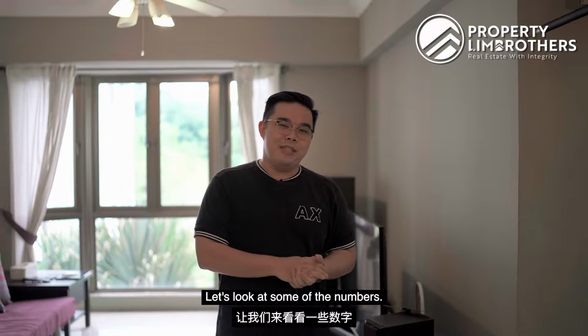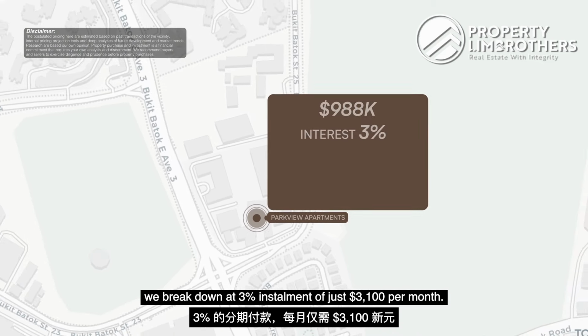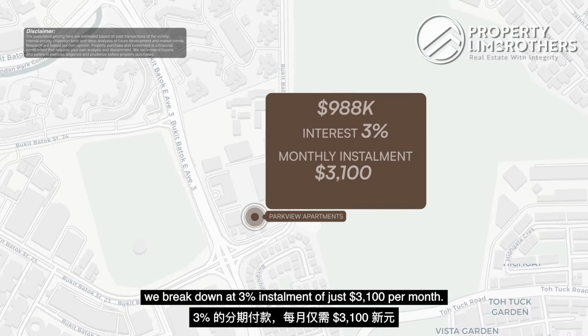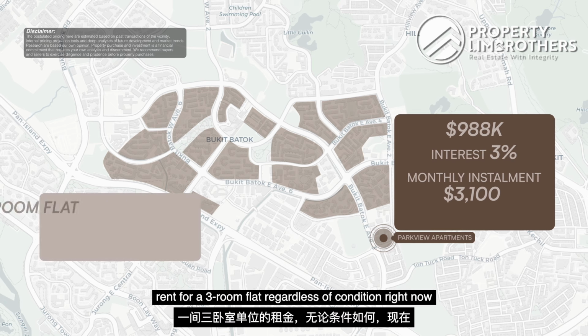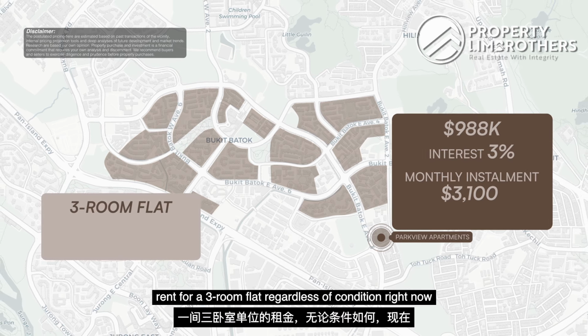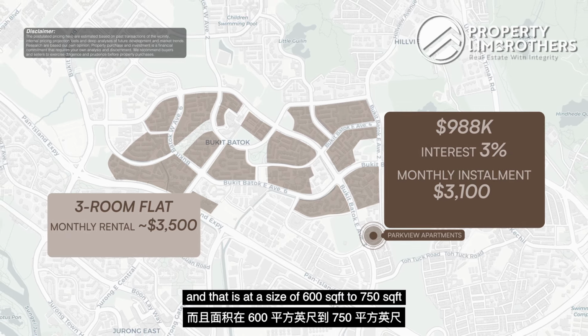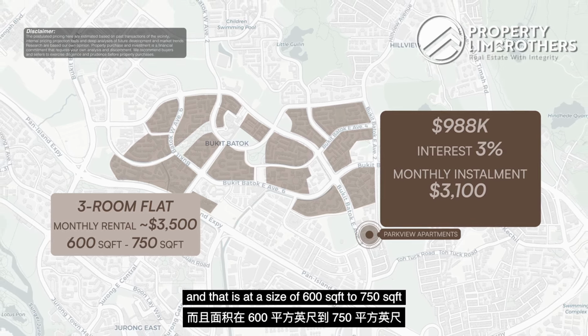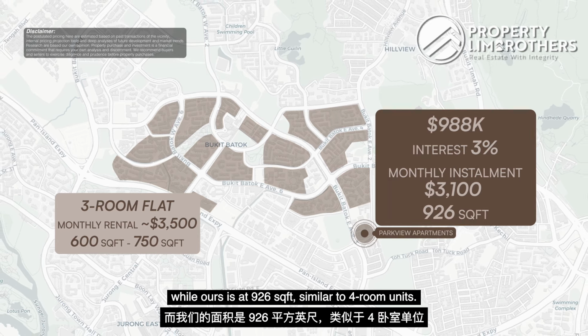Let's look at some of the numbers. With an affordable quantum such as our unit, we break down at 3% interest rate of just $3,100 per month. This is crazily attractive as we look in our Bukit Batok area. Rents for a 3-room flat, regardless of condition right now, is going for $3,500 per month. And that is at a size of 600 to 750 square feet, while ours is at 926 square feet, similar to 4-room units.